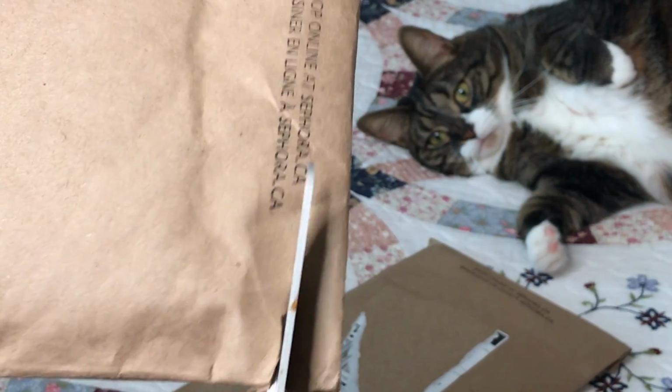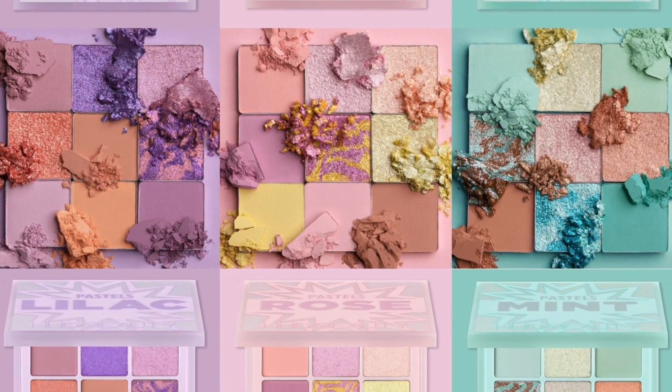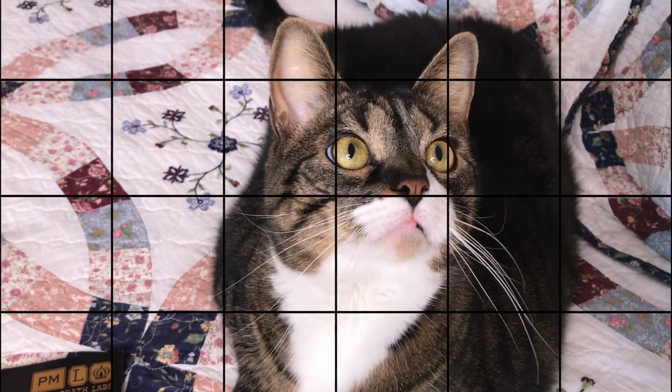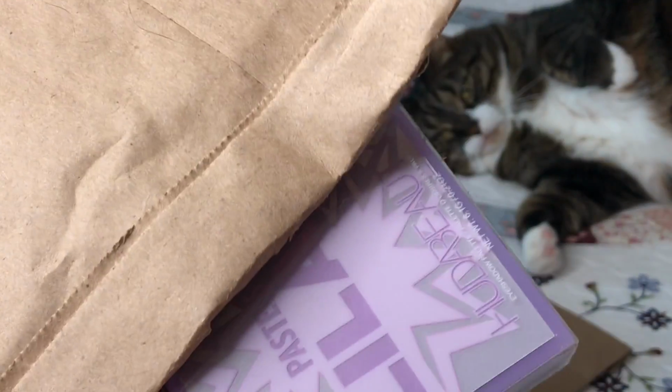Okay, let's look at the Huda Beauty Pastel Obsessions eyeshadow palette. There's a third one that's really pretty called Mint, but I can't get all of them. Don't you love samples? Fall in love, buy more. They all have mattes, metallics, and a full-size mirror. Yes. I couldn't choose between the rose and the lilac, so I just got both.